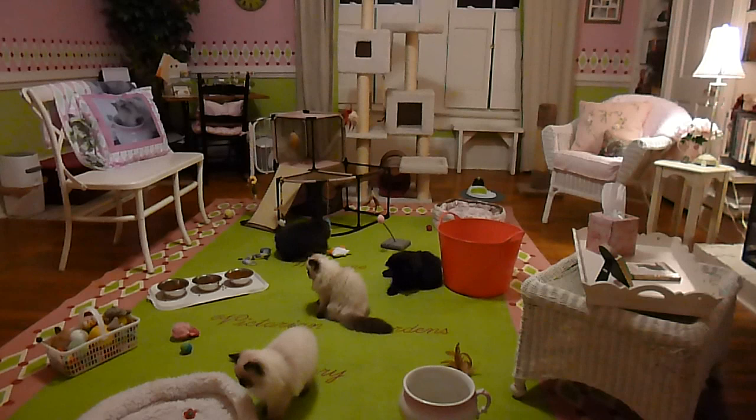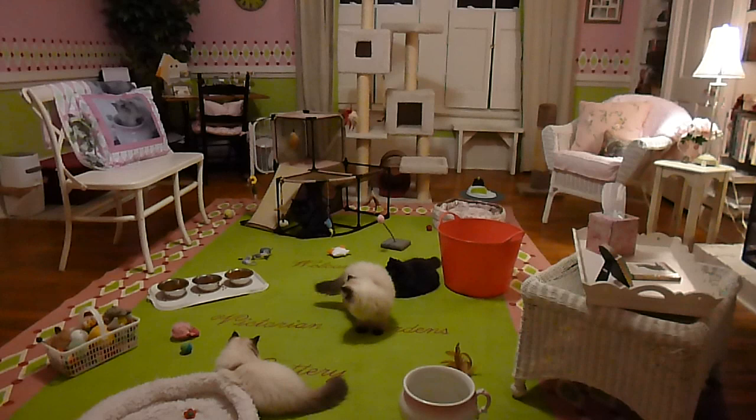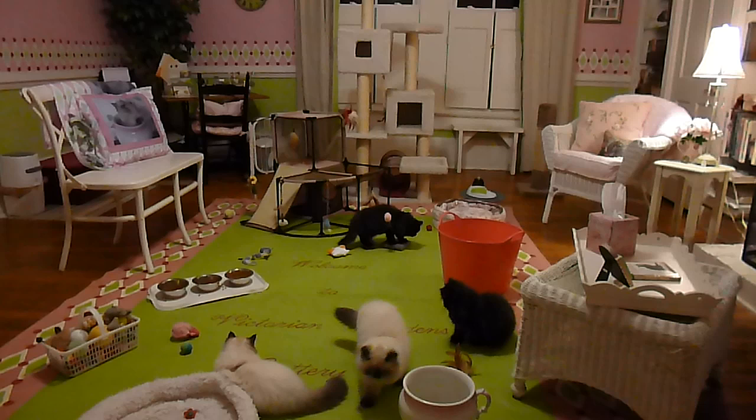Our next litter is due in 3 weeks, Primrose and Willie's litter. And we expect 50% chocolate kittens, either chocolate Himmies or chocolate Persians. And the other 50% will be either red or black Persians and Himmies. So we look forward to those new babies.